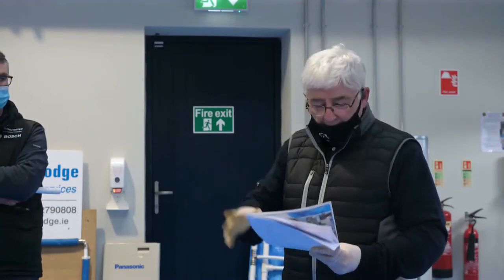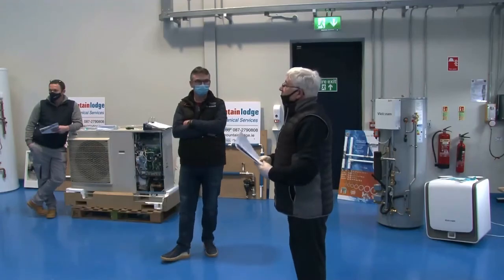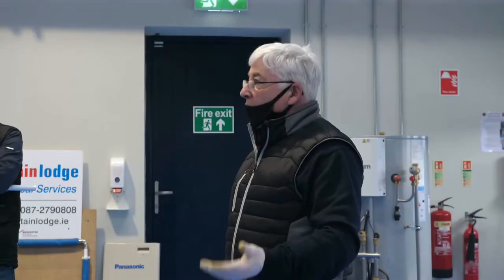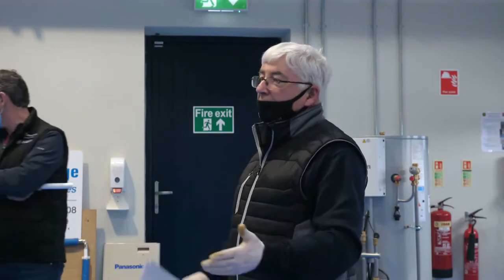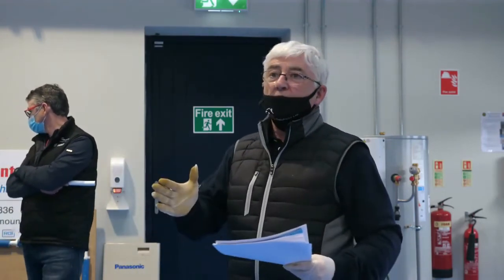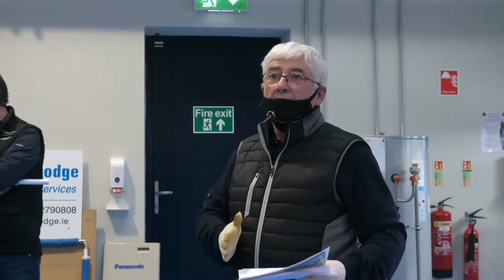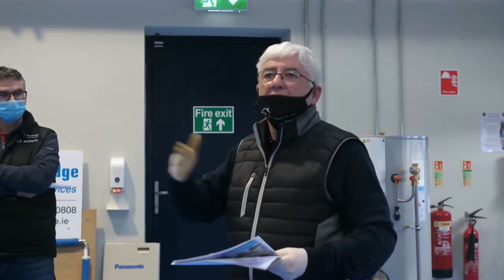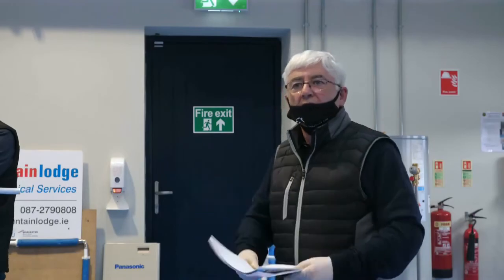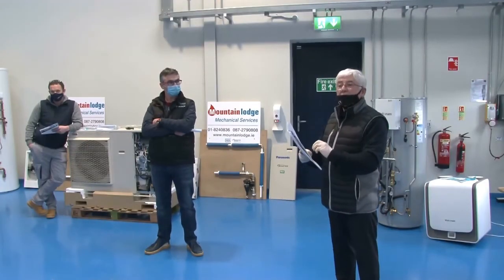It doesn't really matter the colour of the pipe. That can vary across the manufacturer. Most of them are white with the multi-layers, but there's a difference between a PEX pipe and a multi-layer pipe. Most multi-layer pipes will be 6-bar. Most PEX pipes will be 4-bar. The better multi-layers are up to 10-bar, say 10-bar at 70 or 10-bar at 90, but you just have to watch that. And the last thing is the warranty.